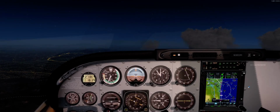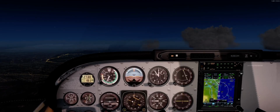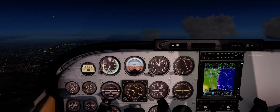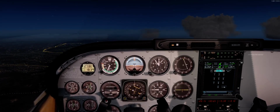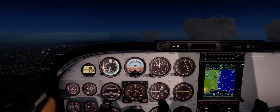Number 8 Romeo Alpha, contact Joshua approach 126.1, good day. Let's go ahead and make sure. Number 3 Juliet Mike, descend at pilot discretion, maintain 5,000. Pilot discretion down to 5,000, 3 Juliet Mike.